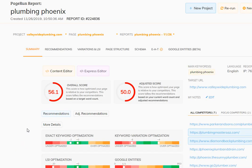All right, so here is our report, right? And it's pretty much going to look the same whether you have an agency plan or a regular user plan.